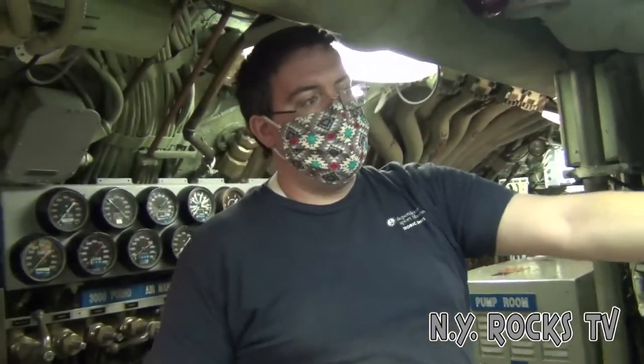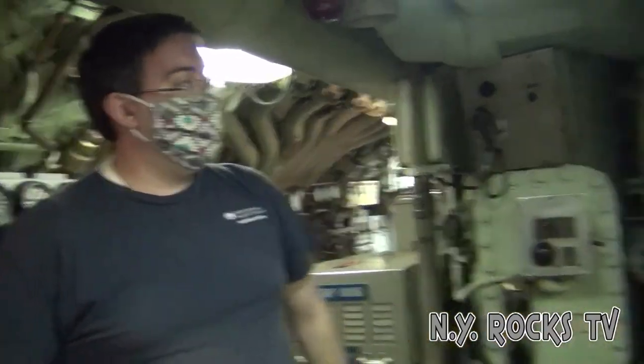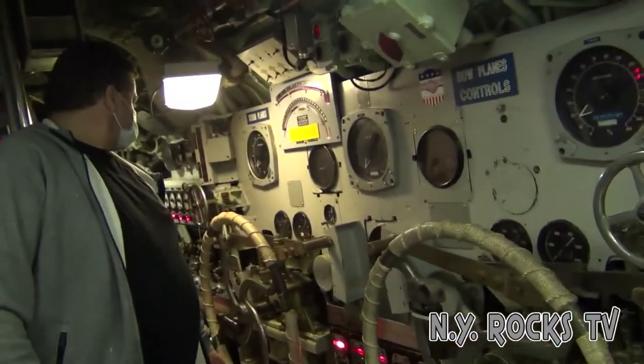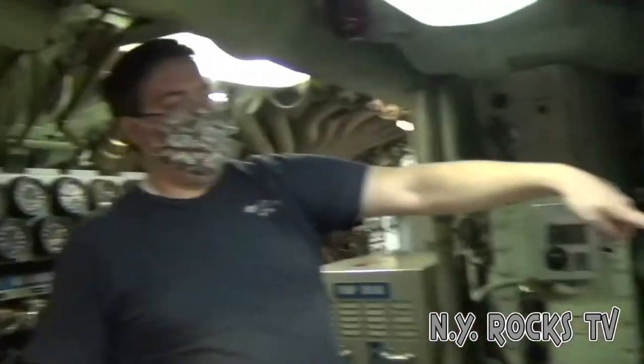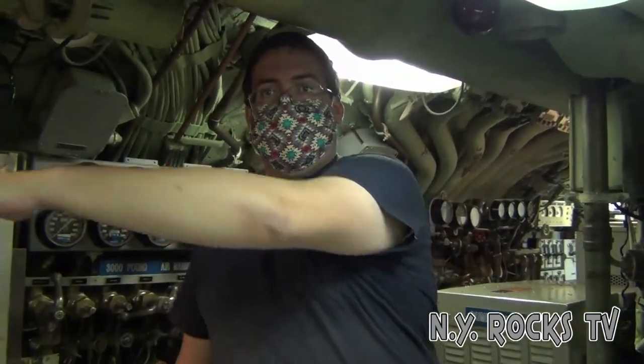So that's how you adjust your depth. Hydraulic manifold there. The bow planes. He was on the bow planes. So, okay. Bow planes. So guys would be turning these levers to make the boat go up and down, right? Yeah, so when you dive, you use the wheels here to adjust the angle of the boat in the water when you hit your desired depth and you level off again.